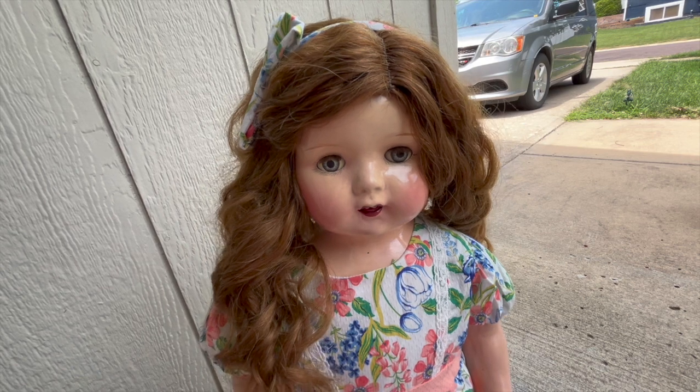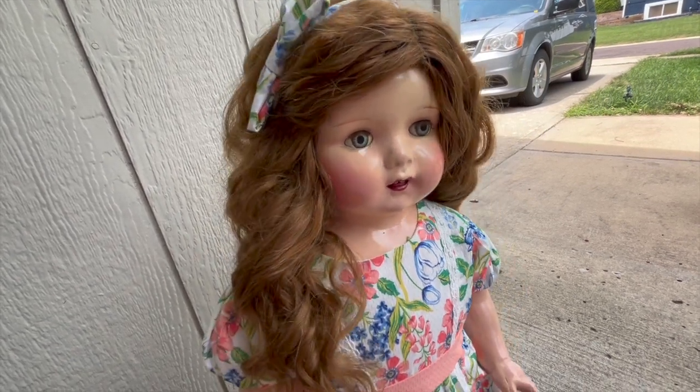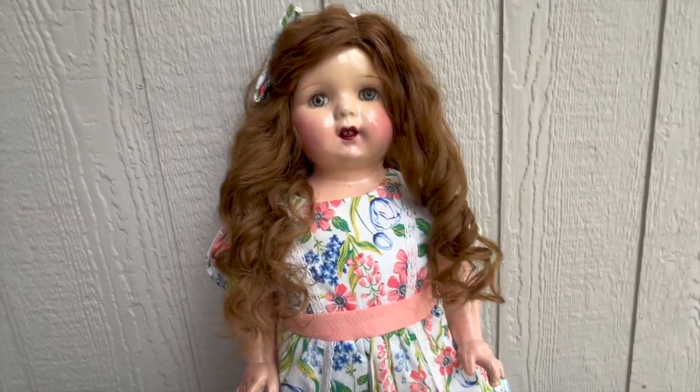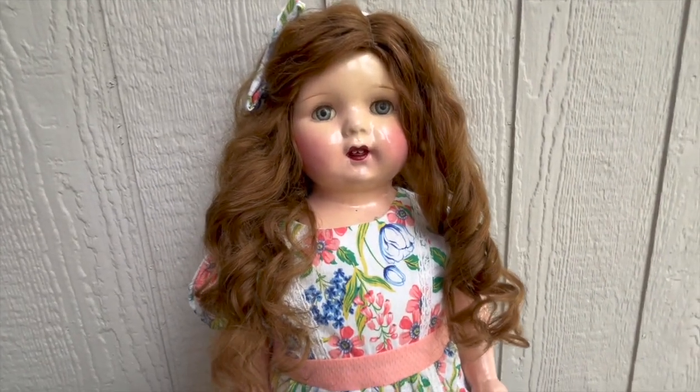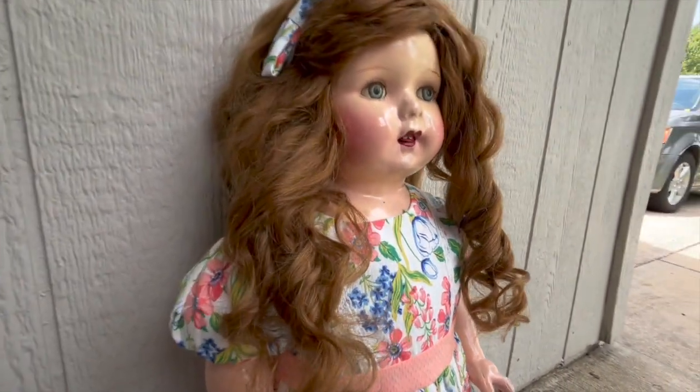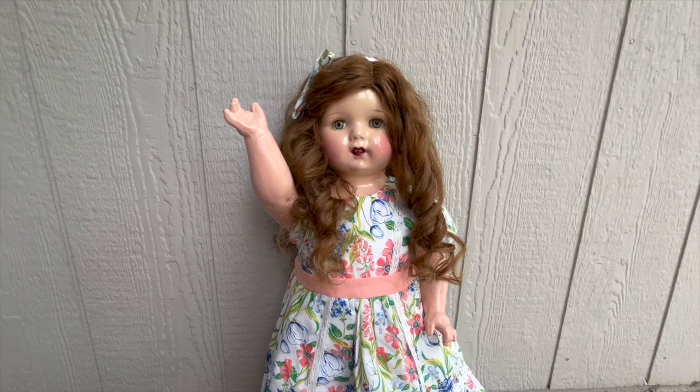What do you guys think? Again, I think she's Effanbee Rosemarie, but if you think differently or otherwise, please let me know. I'd love to hear your thoughts if you're a doll historian and you are an expert in this.